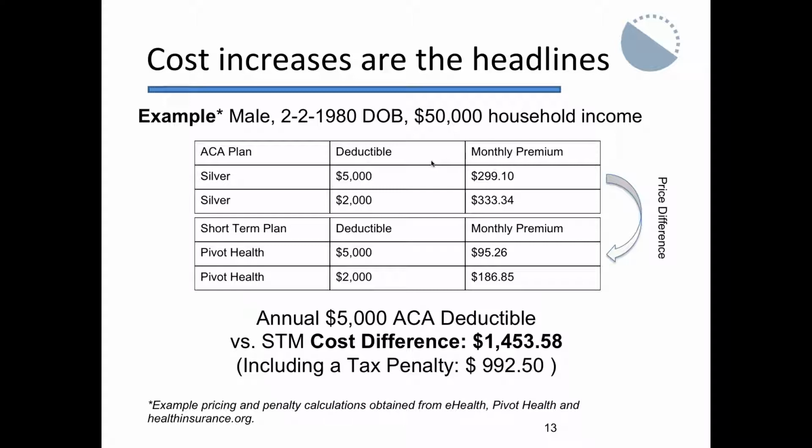So let's do a cost comparison here so that you can see the difference in the premium based on an ACA plan. This is an example that we use, for 2017 pricing. This doesn't have the new rates in here, but Silver Plan, which is the popular plan on the ACA side, we use two deductibles, a $5,000 and a $2,000. The monthly premium for the $5,000 is $300, just under, and for the Silver $2,000 plan, it's $333.